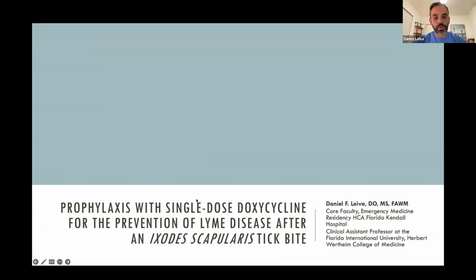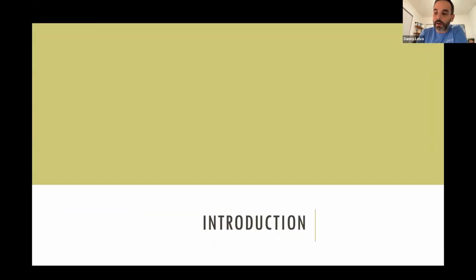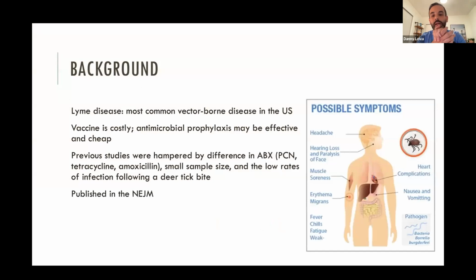All right. So this is an article that was published in 2001 in the New England Journal of Medicine. It adds, at this point in time, to a growing amount of literature looking at giving prophylactic treatment regimens to patients at risk for developing clinically significant Lyme disease. Other things that had previously been looked at were amoxicillin and tetracycline. And so they had decided to look at this using doxycycline based on some other work that was done, including work on animal models.